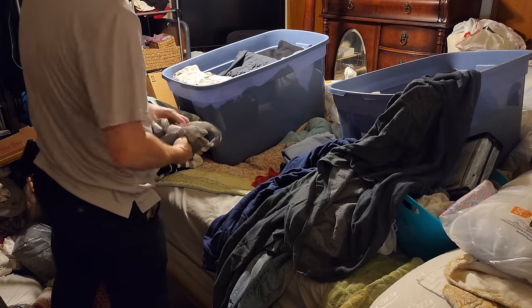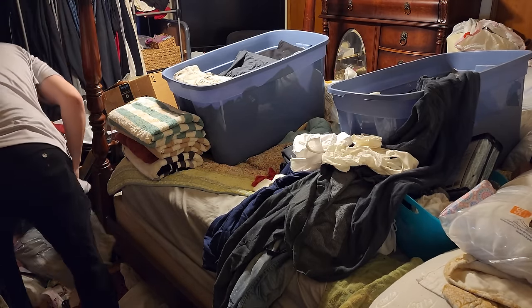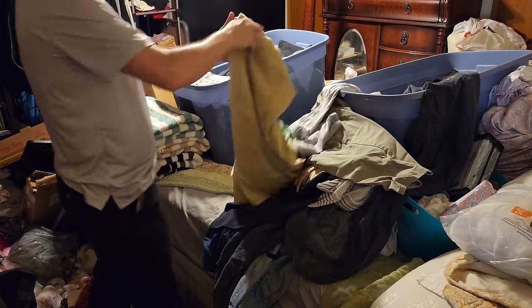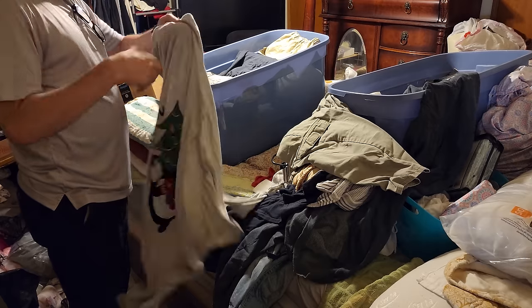Because of that, after I was done cleaning this room, it is still not usable. It's still not what I'd consider safe. It's still not what I would consider clean. Because remember, we didn't wipe down anything.